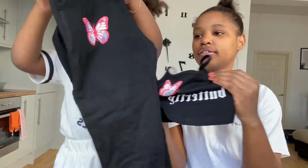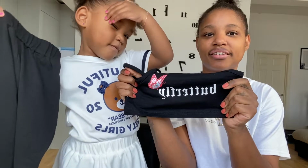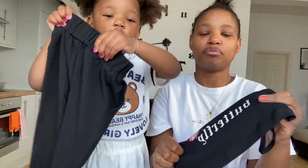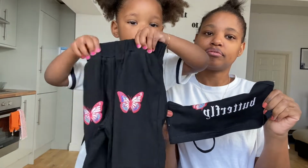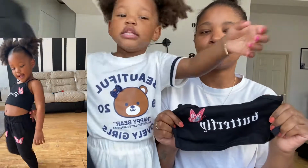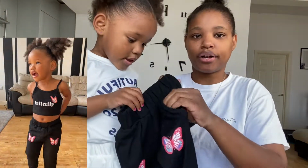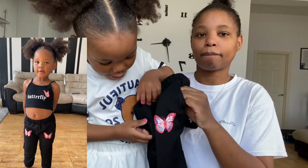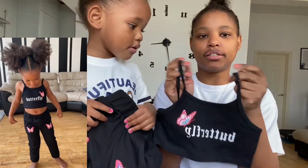With what's this? A butterfly one. With the butterfly. And then we have another butterfly in the trousers. Because it's not real. Yeah, it's not. And it's not moving in a way. Okay, and it has pockets as well. Yeah, pockets. Two pockets. The crop top, it's a little bit big.